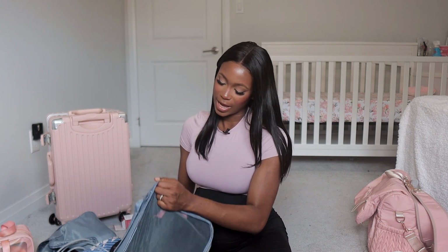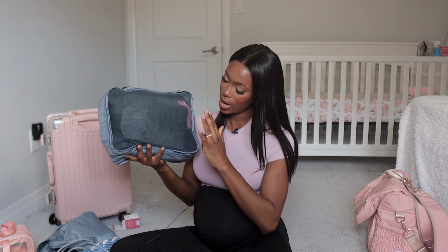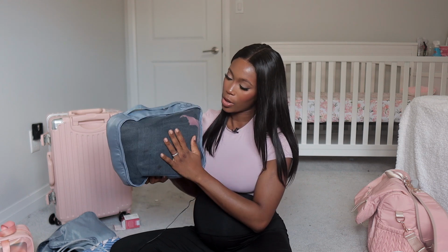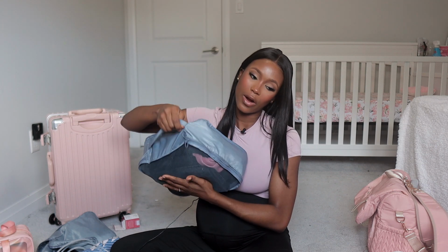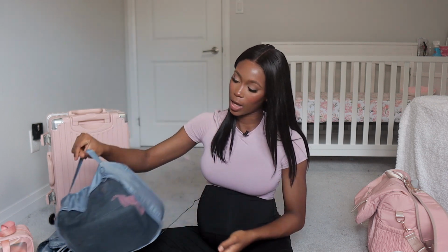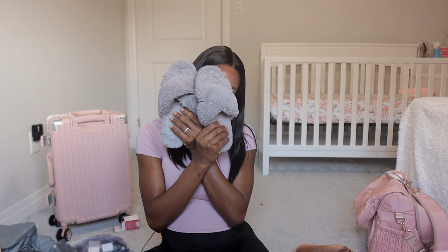So yeah, all of that, my clothing, my wraps, my bra, my underwear, my coming home dress, everything is in here. So any clothing attire, any outfits, whatever it is, is in here, so it's easy to carry along with me. I'm using these cubes to pack. My wash bag is here. I'm going to be taking along with me my pair of comfortable slippers.